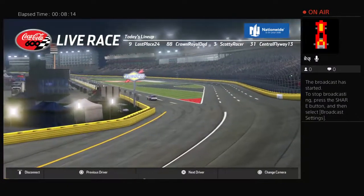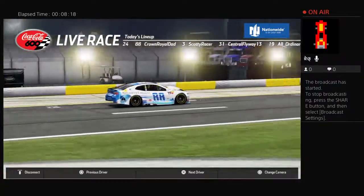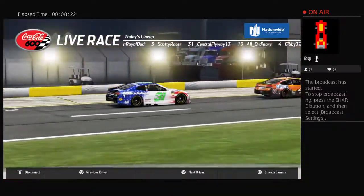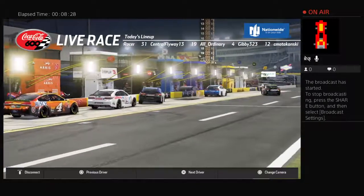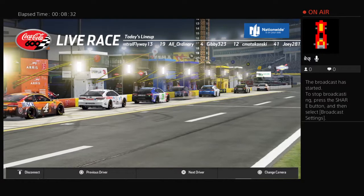Looks like John's saying that's interesting. 88 also going to be down pit road. He'll fix his damage. Only 1 car out of the race right now. We started with 11. That was Scotty Racer in the 3 car. 2017 winner of this race, Austin Dillon, will not be a factor here today.